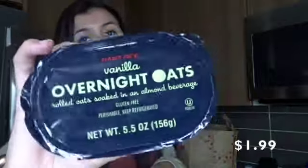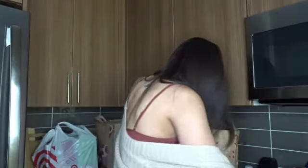This one I've had before is the vanilla overnight oats, and these ones are really, really good. So if you ever go to Trader Joe's, I highly recommend those if you have not tried them yet. I just got 2 more of those. They're really nice just to pick up in the morning when I'm running late.